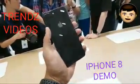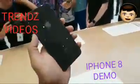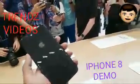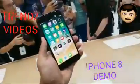Obviously, it does feature a glass covering on the front and the back. The back is to allow wireless charging. I don't see one of the power mats available here, but that doesn't really matter because you're not going to be able to buy one until next year anyway. But if you've used the iPhone 7 Plus, you really know what to expect.